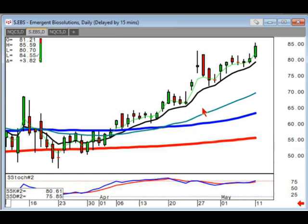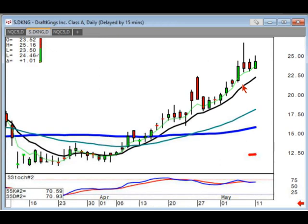This one's been working out for us, EBS, ever since it did another J-hook pattern and starting back up. And it really doesn't need a full stochastics. DKNG, still moving up ever since its classic fry pan bottom J-hook pattern.